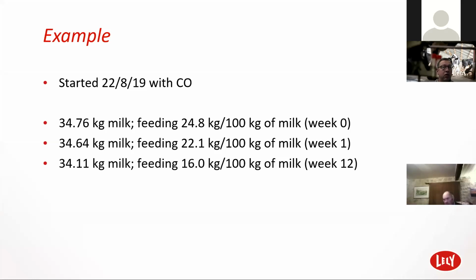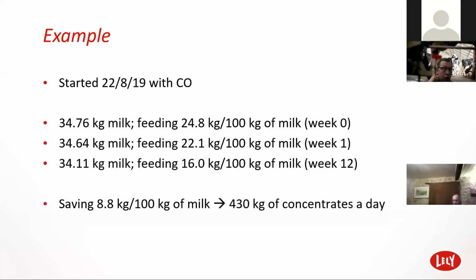By the way, this is a 3-robot farm, with 3 robots milking. And overall, what we saw is that he was saving at that stage 430 kilos of concentrates every single day, and he lost just over half a kilo of milk.